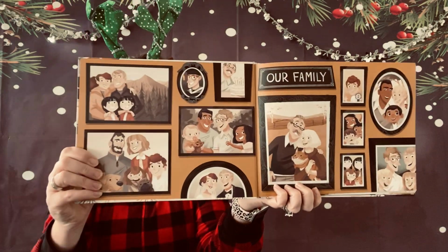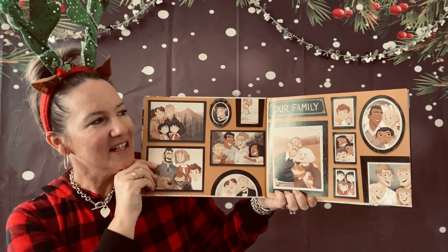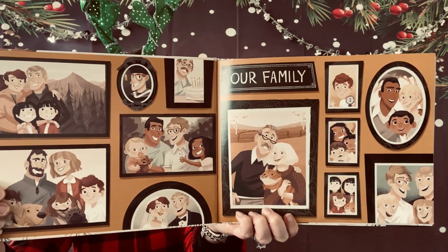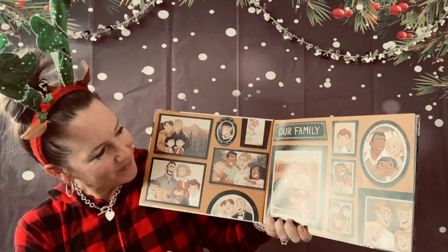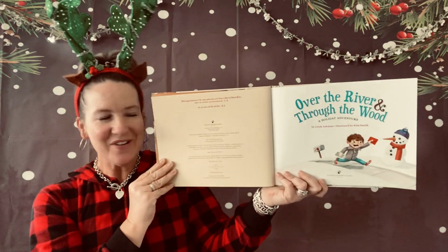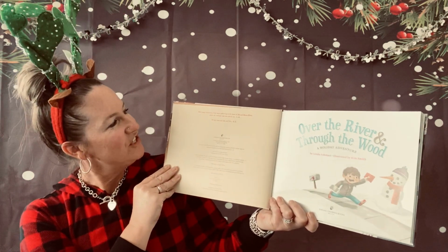And we open up our book and have the title page. I love what the illustrator decided to do with the title page. It has photos of their family. Yep, in all different shapes. Some are rectangles, some are ovals, right? Squares, very cool. Lots of different photo frames. Another title page, Over the River and Through the Wood, a holiday adventure.